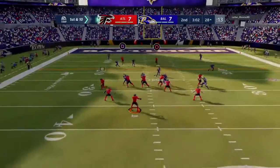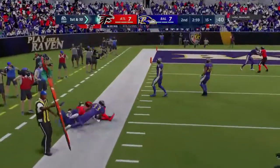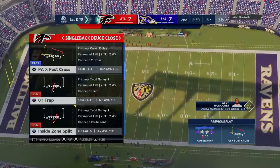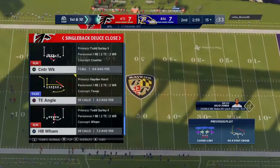They go play action now. Ryan going to flare this one out to Gurley in the flat. And he's going to be out down inside the 20 at the 15. Another nice gain, 13 yards that time, and another first down. Falcons.